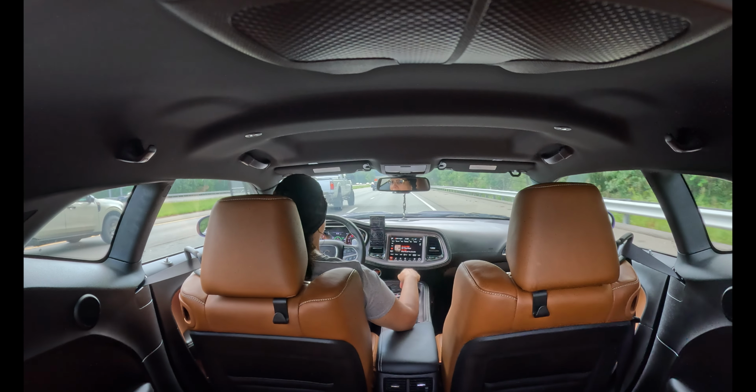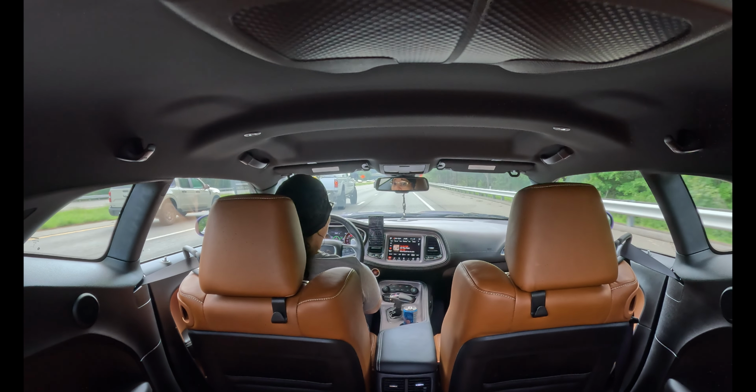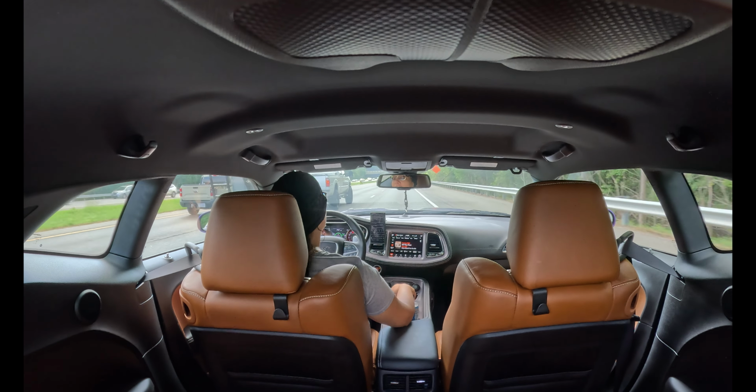Now the Scat Pack EV, $75,000. And this is the base. When they get to the dealerships, they're going to hack up these prices depending on if you want upgrades or any mods to the cars. That's over $20,000 over the 2023 Scat Pack, right? So you're basically paying Hellcat prices.